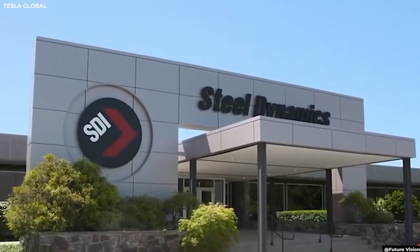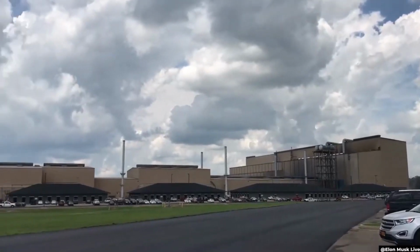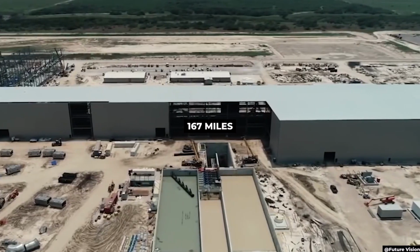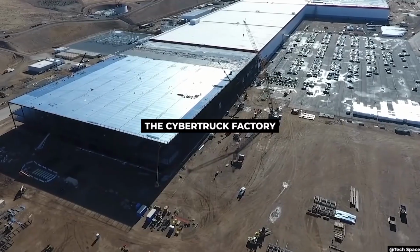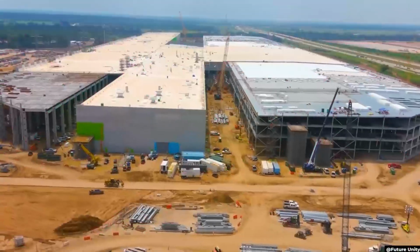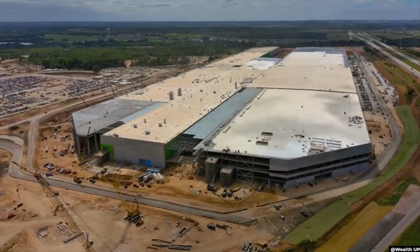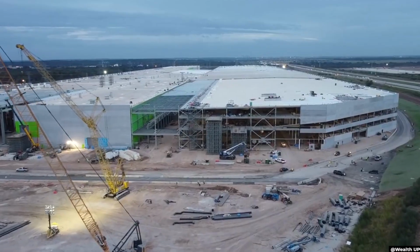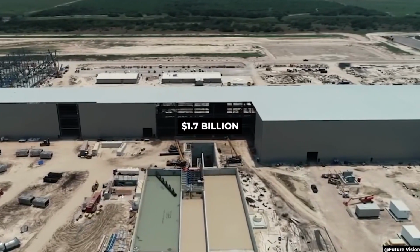Steel Dynamics Incorporated is said to be supplying the steel for the Tesla Cybertruck. The Steel Dynamics plant is located in Sinton, Texas, which is only 167 miles from the Gigafactory Texas, the Cybertruck factory. The Gigafactory Texas will be the Tesla facility that produces the Cybertruck. The Steel Dynamics plant's proximity to the Gigafactory Texas confirms these reports. The cost of this steel plant is expected to be $1.7 billion.